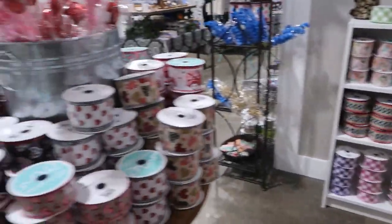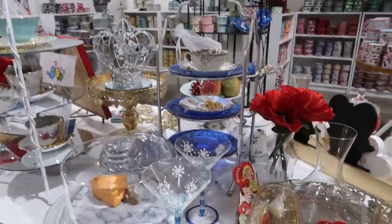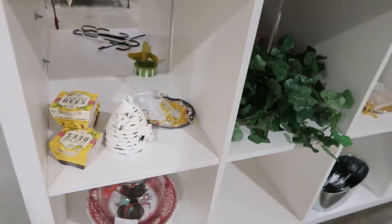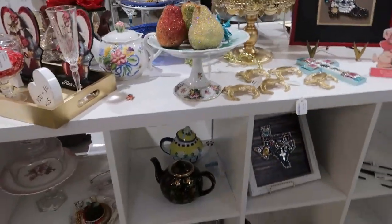Okay. Check out these ribbons though. Okay, again? Where is it? Now I'm determined. Where is the whistling coming from? I feel like I'm being haunted right now or something. What is this?